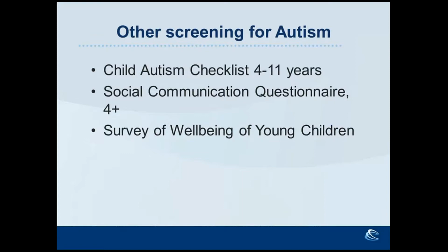What else is out there for screening for autism? There's a child autism checklist for 4 to 11-year-olds, a social communication questionnaire for 4 and up, and the survey of well-being of young children, which is a much longer form, also for older kids.